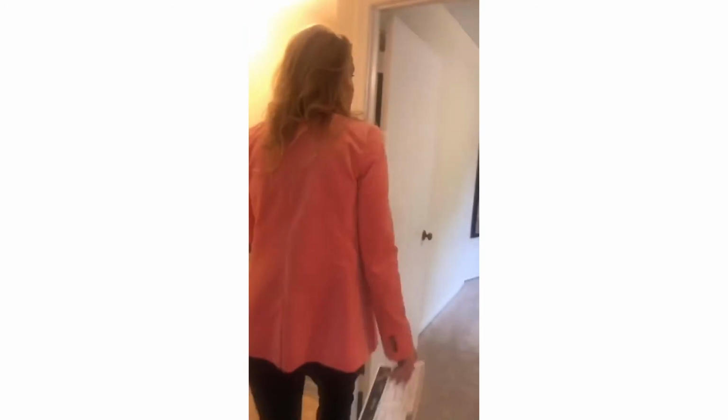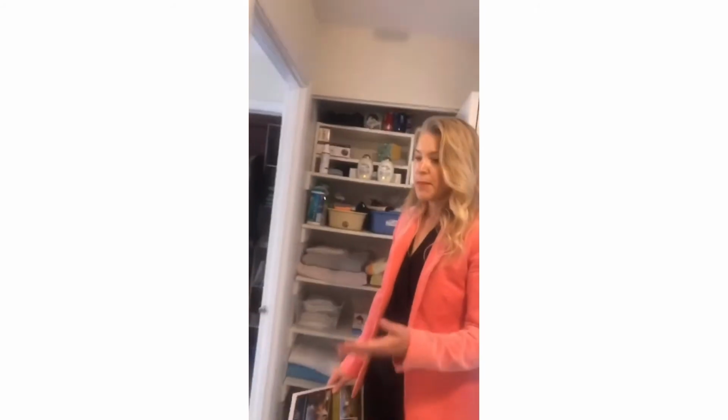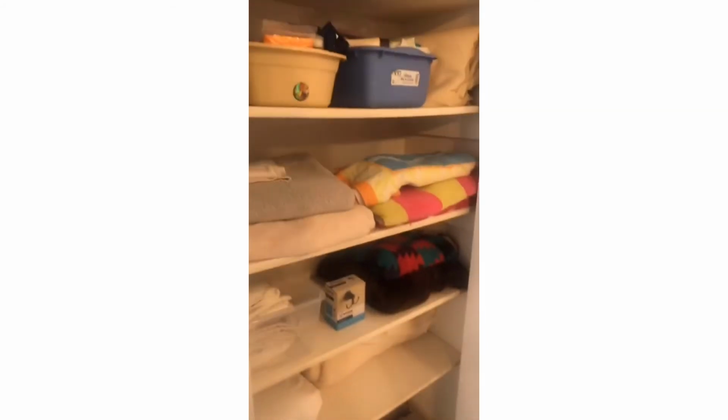Then we have the second bedroom, which has a lighted ceiling fan and a closet. We also have the full bath, the hallway bath. It's been updated. The third bedroom, closet, and the fourth bedroom with a lighted ceiling fan. It has closet with built-ins, which is nice, and there's this nice linen closet too on this level. So let's head to the basement now.